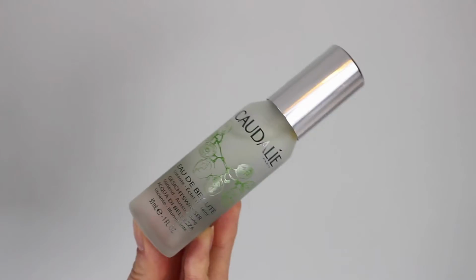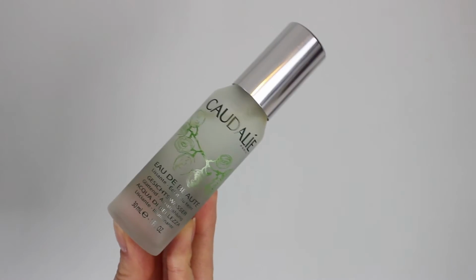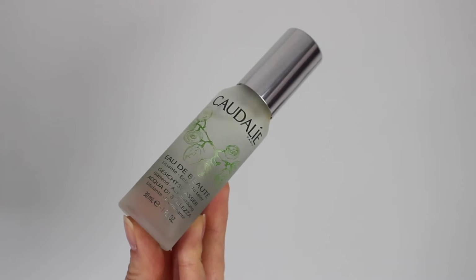A new product that I picked up from the French pharmacy that I had on my list to try this time that I went to Paris was a face mist from Caudalie, their Beauty Elixir or Eau de Beauté face mist, which is a very, very big cult product. I've heard loads about it, lots of beauty bloggers and makeup artists rave about it, and it's a really lovely, refreshing mist which you can use on your face any time of the day. It's a great pick-me-up radiance booster to liven up your face and make you feel better as well.